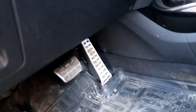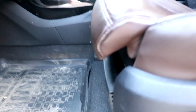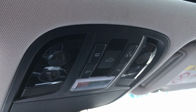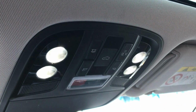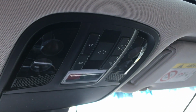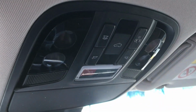Here are the sporty lightweight stainless steel pedals with rubber grips. Under the front two seats are subwoofers. Now I need to quickly go over to my phone and film this part here, as it's dark. As you can see, these are the car's front interior lights, including reading lamps. In the centre is the button for controlling the car's panoramic sunroof.